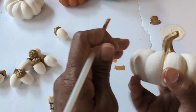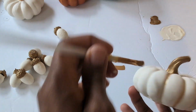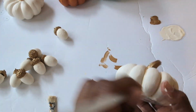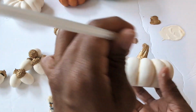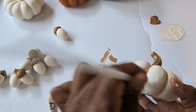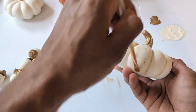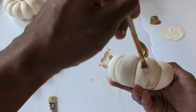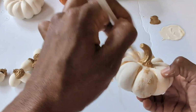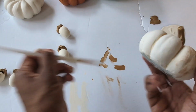So to add some dimension and detail to these pumpkins, what I'm actually doing is going in with a really thin brush, and I brushed off some of the gold paint onto the foam board that I'm using there. So my brush isn't really saturated. It's almost going on like it would if it were chalk paint, so it's sort of like dry brushing in a way. As I go through each of the creases in the pumpkin, I'm also brushing on some of the gold onto the actual pumpkin wedges.